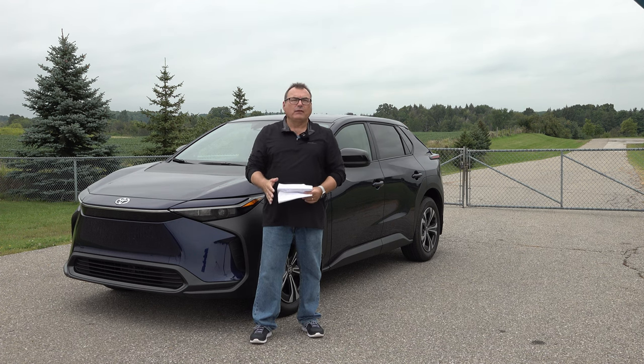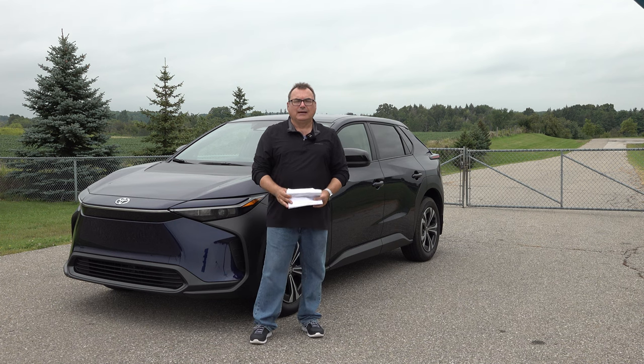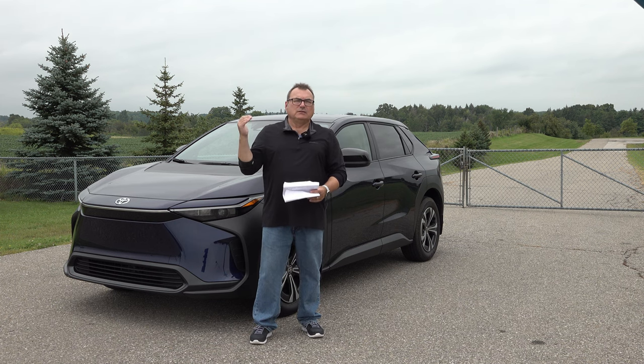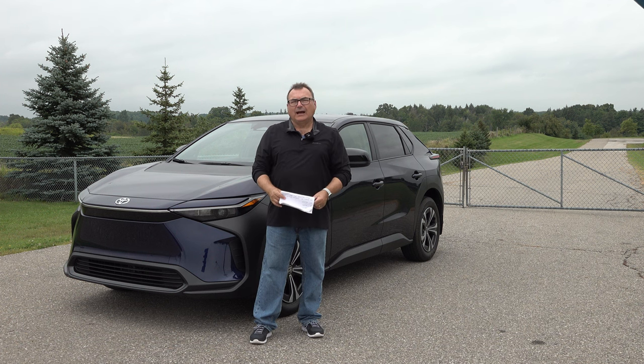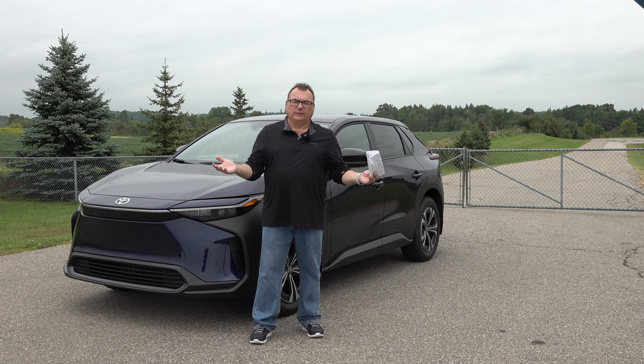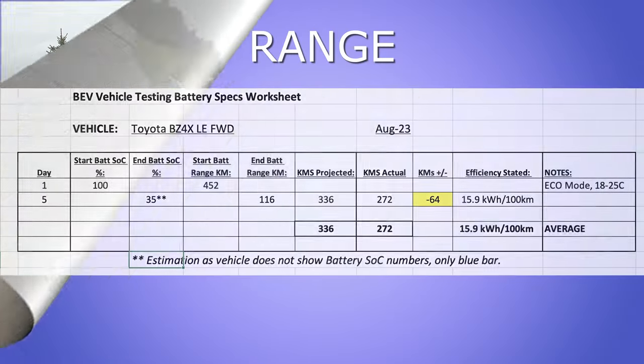So run those kind of numbers, folks. I encourage you to look at that, because SUVs can be expensive, but Toyota's done a good job in their price points, and I'm glad that they came up with that. Sure, I'd love to see it lower, but I get it. OEMs got to make money.